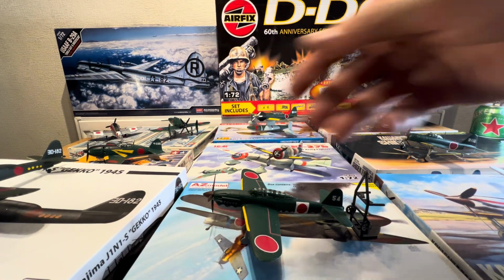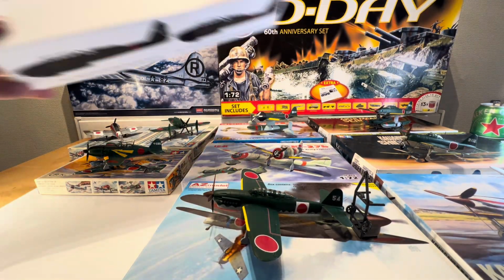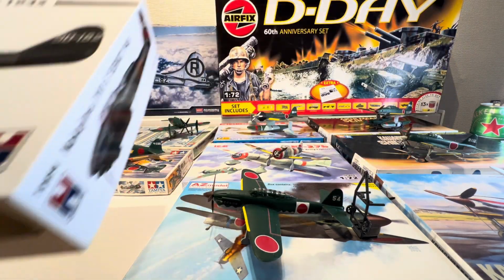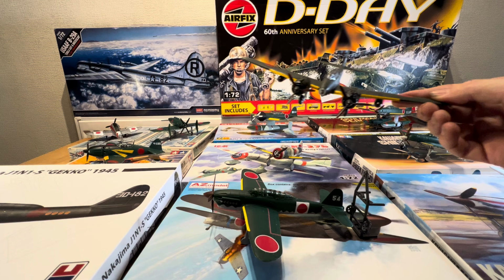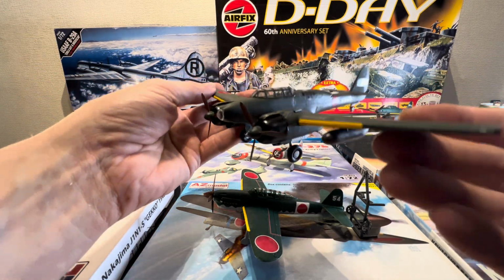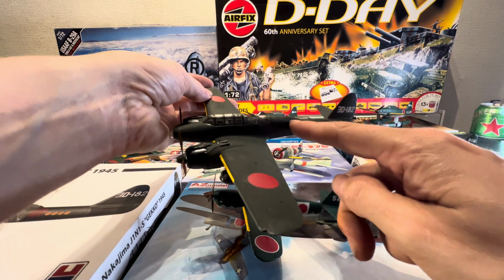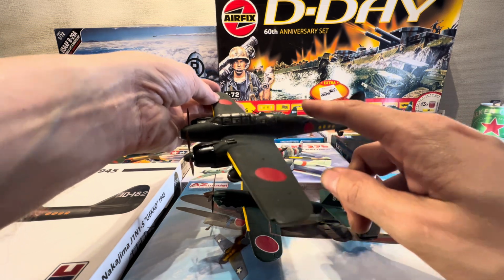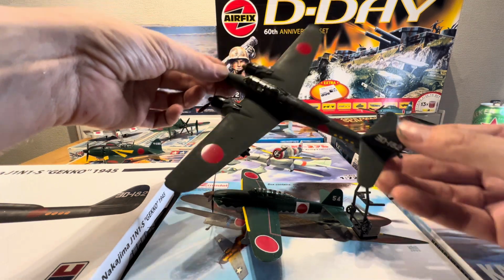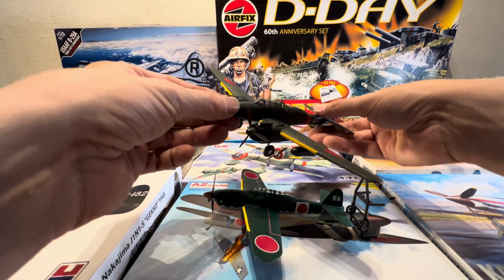Next up, we have the first time I actually tried a 2-engine aircraft. This is a Hobby 2000 Nakajima J1N1S Gekko from 1945. This one, apart from an issue that I had at the back here, where I forgot to put this piece on because I thought it was a glazed piece, this one I'm really happy with. It came out pretty well, I think.